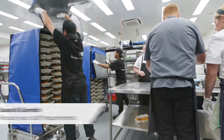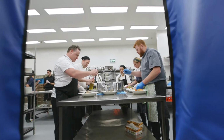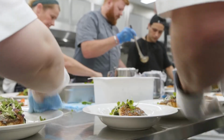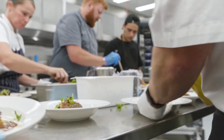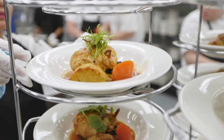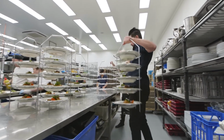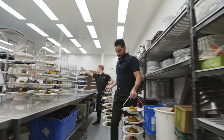I can cut the amount of staff that I have because I don't need that many staff to execute these functions with the finishing system. To be able to coordinate that, the timings and everything, it's very, very efficient. I'm starting to develop concepts now where I'm going to be doing functions where we can have 200 people sit down, and basically we can use the iCombi Pro to deliver a la carte style conference and catering.